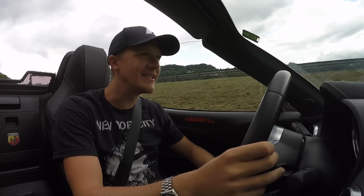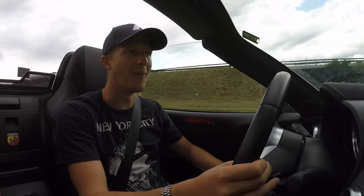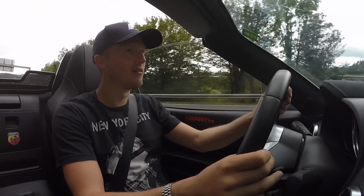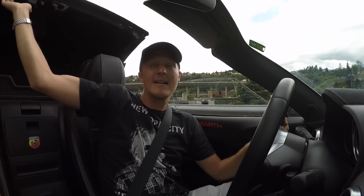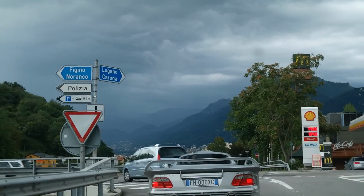As Switzerland is, it's definitely going to rain here, so I need to find a way to put the roof up. Here we go, phew, some kind of junction ahead. He's going for the quicken. I do love that feature of the 124.